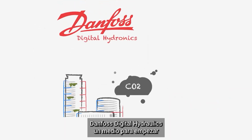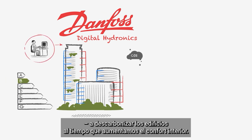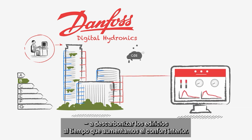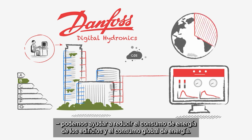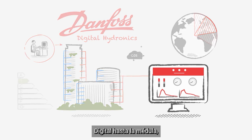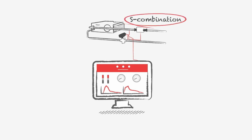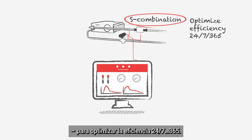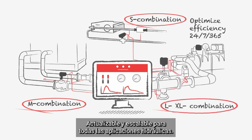Danfoss Digital Hydronics, a means to start decarbonizing your building while raising indoor comfort. By continuously analyzing the data and remotely adapting the HVAC system to perform better, we can help reduce your buildings and the global energy consumption. Digital to the core for truly modular HVAC 4.0 design solutions to optimize efficiency 24/7/365. Upgradable and scalable for all hydronic applications.